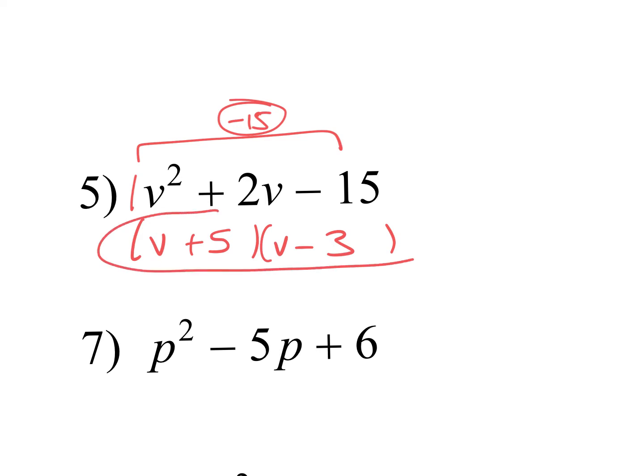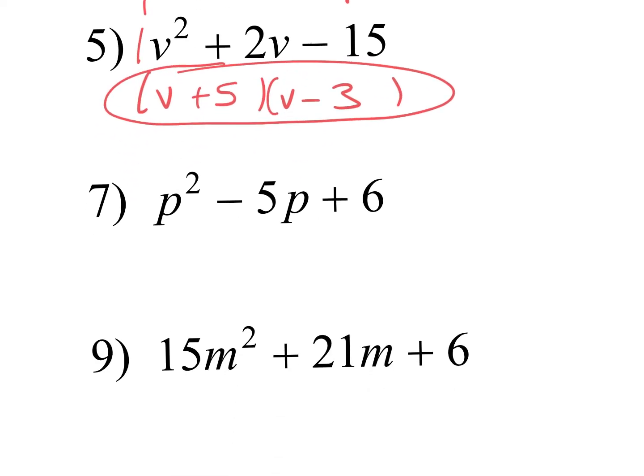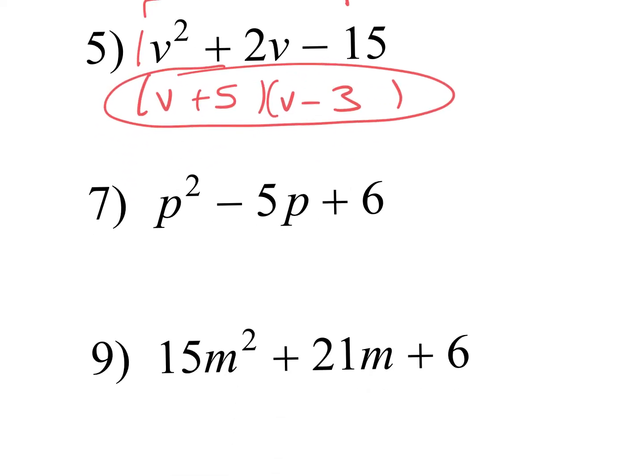All right, I'm going to go down the left-hand side, like I said, and back up the right. So number 7, no GCF. So A times C. Factors of 6. Positive 6. That multiply to give you 6, but add to give you a negative 5.